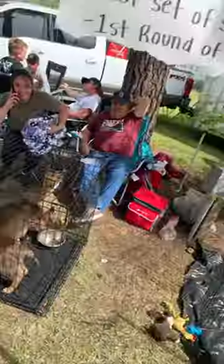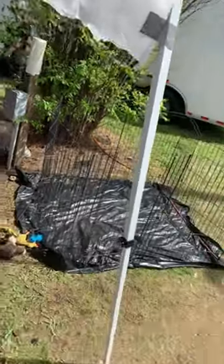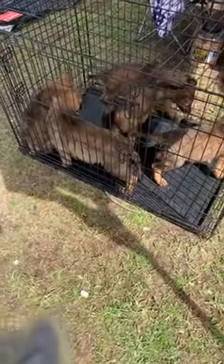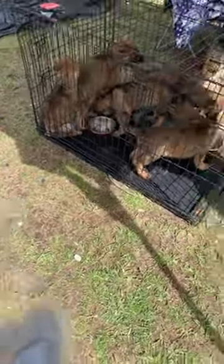German Shepherd? Yeah, here we go. AKC Sable German Shepherd. First set of shots, first round of deworming. How much are they? 700. Thank you.